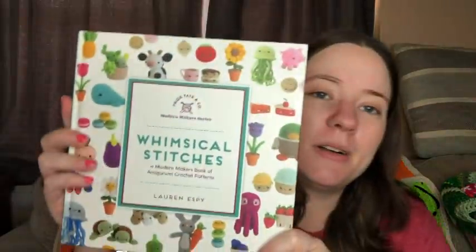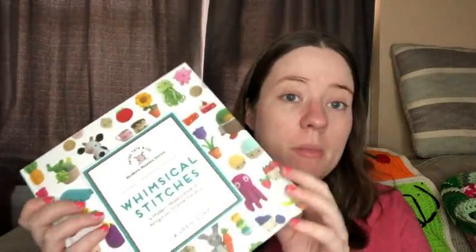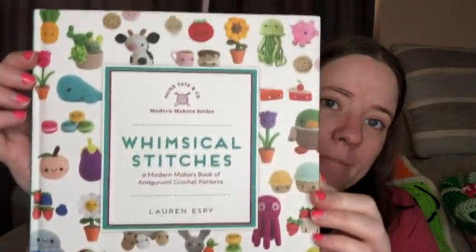This is technically a pay-for pattern too, because it's in a book that I've had for a while, it was gifted to me. It's called Whimsical Stitches by Laura Epsi. I'll link it below too if you're interested. I think the Kindle version is cheaper than the physical, if you're interested in just digital copies. But it's got so many cute patterns. I've made a few of them too. Super cute. But anyways, the pattern that I'm working on that I started yesterday is the sunflower.